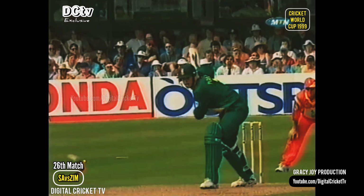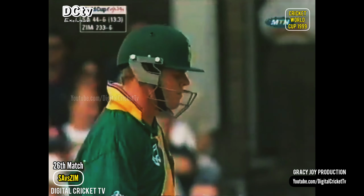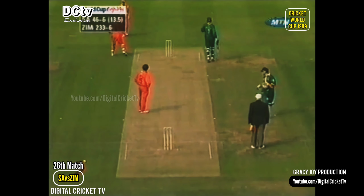That's an excellent shot by Shaun Pollock through mid-on. Ball of foolish length from Guy Whittall, the over pitch, great timing. Missed it. Leg. He runs the first one quickly, he'll have a good chance of the second. Fielder having to dive to cut that off.